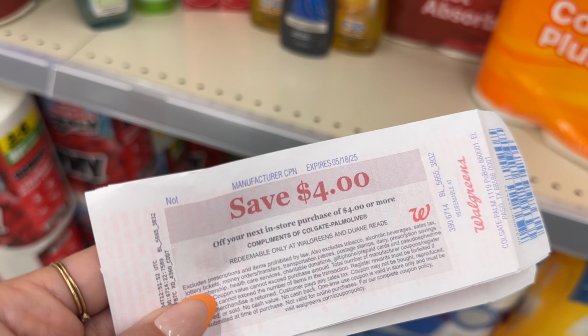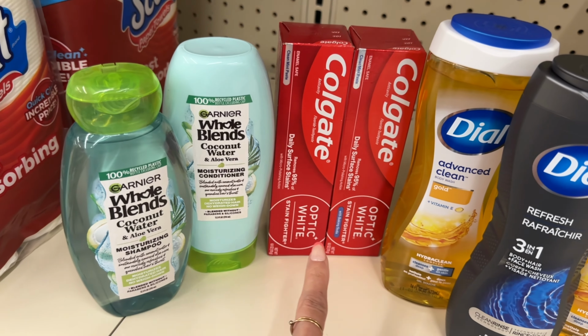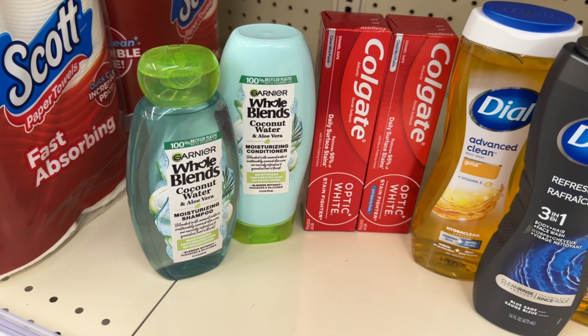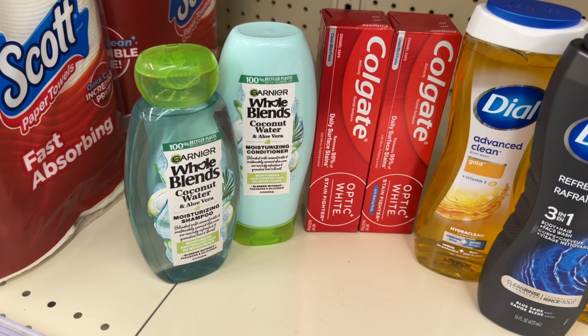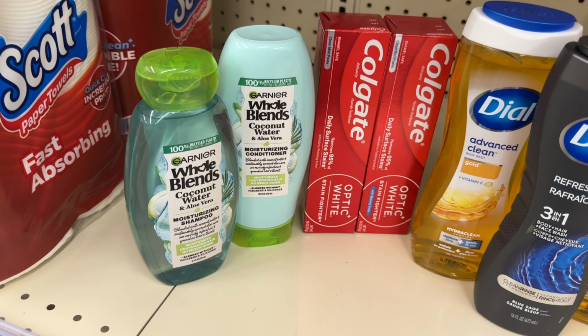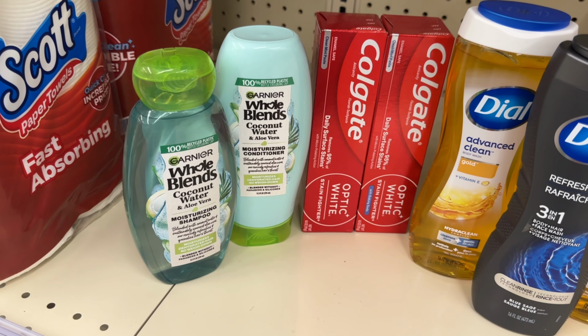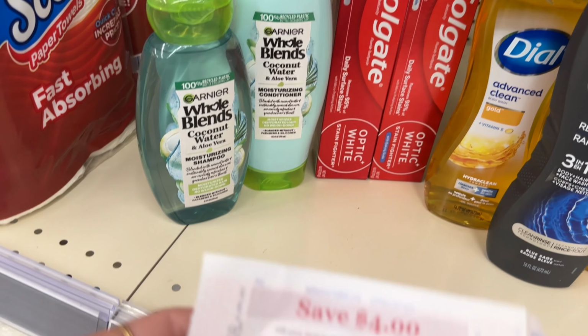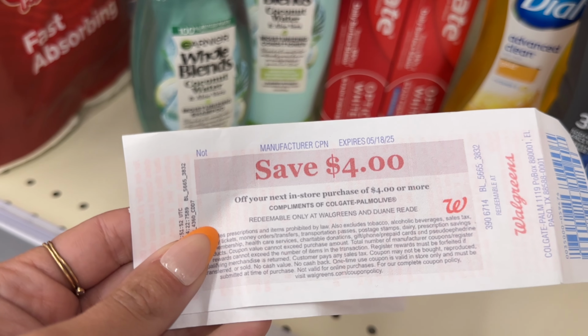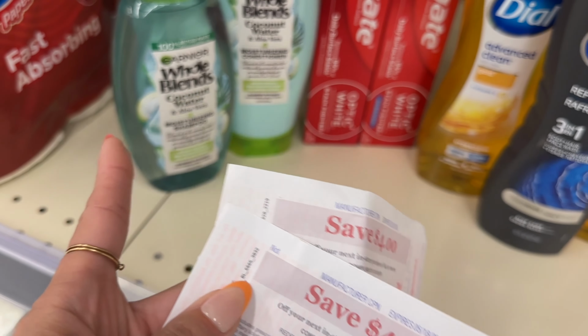So for transaction number 1, we are going to grab the whole blends and the Colgate. These items will total $19 before coupons. We have a $3 digital and a $6 digital. You'll pay $10 out of pocket, or if you have Walgreens cash, you can use that to pay. And then you're going to get 2 $4 register rewards back that are going to look like the coupons I was showing you. And you're going to use these to roll into the Dial deal. So your final cost on those items after rewards is just $2 for all 4 products.